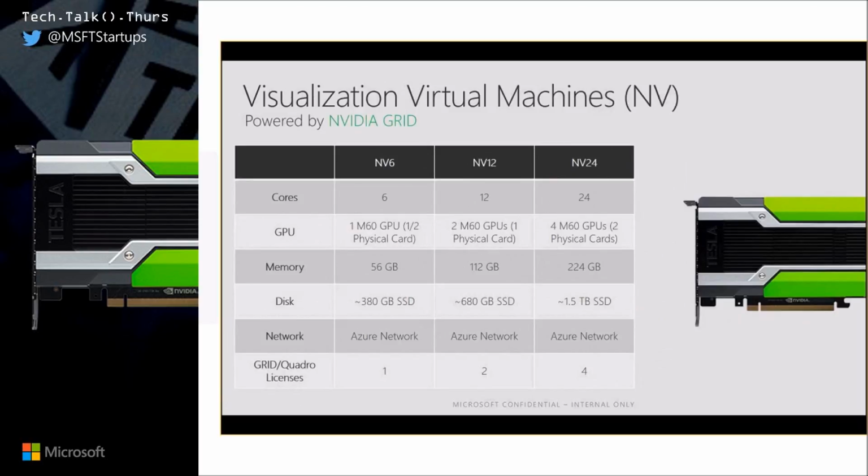So the next one here is NV, which is the visualization virtual machines, and these are backed by NVIDIA's Tesla M60. This is essentially another card, but essentially the same VM size. So again we'll have 1, 2, or 4 GPUs in a single VM, and again this is a dual GPU design, so you'll be able to get half a card, 1 card, or 2 full physical cards. Now think of these VMs as essentially being remote desktop VMs or workstation VMs where you're able to run high-end 3D applications and things of the nature.